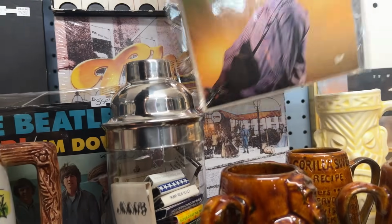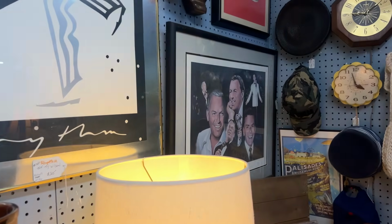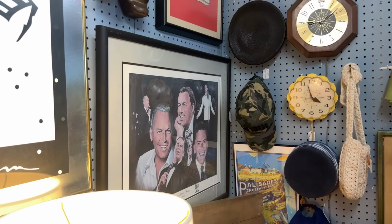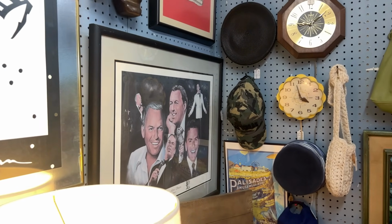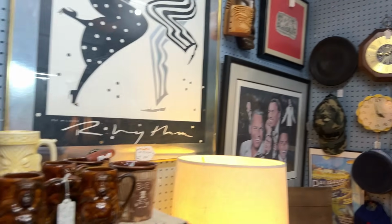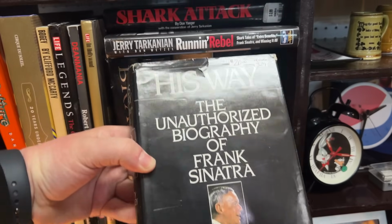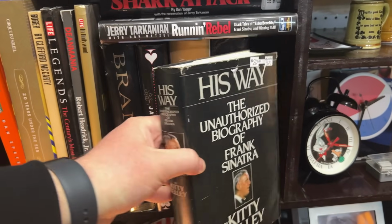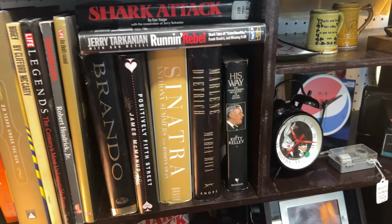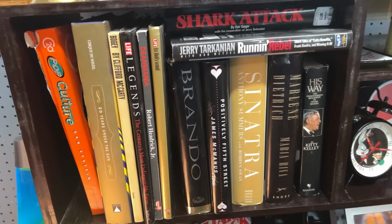That's great. And over here, look at this print of Frank Sinatra in all the different stages of his life. I was always a huge Frank Sinatra fan. When I was 14, we had the great pleasure of seeing Frank Sinatra Jr. here in Las Vegas perform live at MGM. We met him afterwards and he signed my ticket. And, we didn't have a camera with us. It was back before cell phone cameras, but it was a wonderful memory to get to meet him. And I still have that ticket, of course.